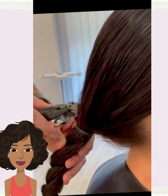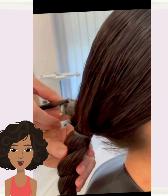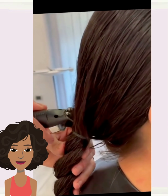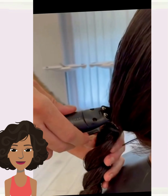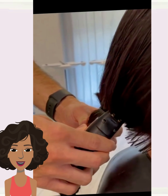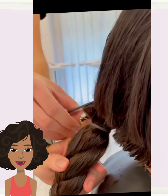Next up, we see a long braid being cut off. Wow, that is a lot of hair.